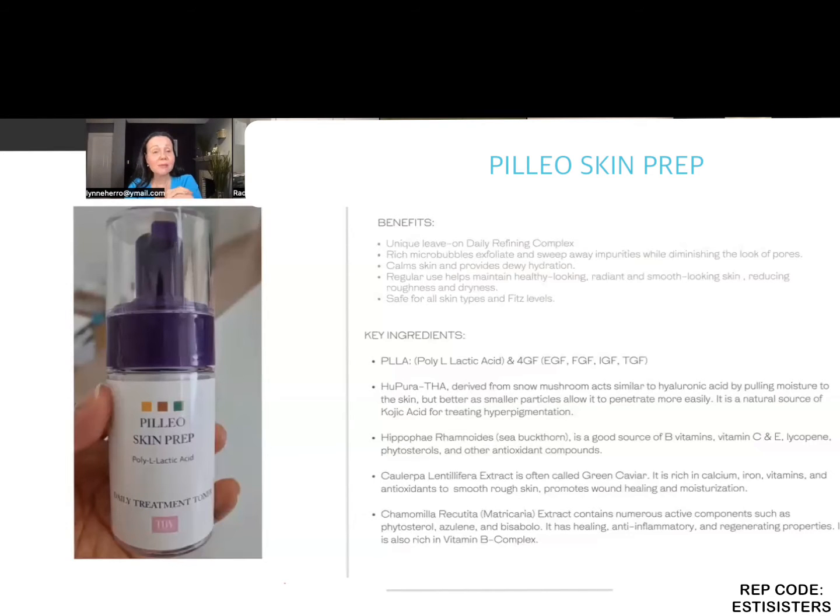We also have sea buckthorn in here, a good source of your B vitamins, vitamin C and E, and lycopene. So great antioxidants. You're going to have another extract called green caviar, which is really great for smoothing rough skin and, again, helps with wound healing. So this is why it's very beneficial for all skin types, including sensitive skin and rosacea skin. And then chamomile. Chamomile is where you get your natural form of azulene.